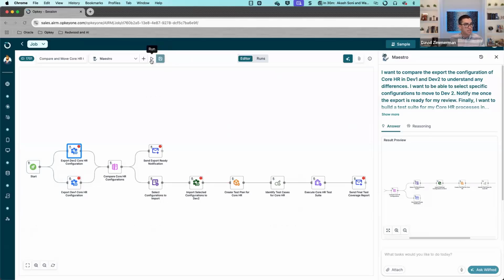And then ultimately you can hit run. When you hit run, all of this will execute. You will see statuses. Boxes will turn green, and you will actually get logs and data that show how long it took, and whether it was successful as it's going through and executing.